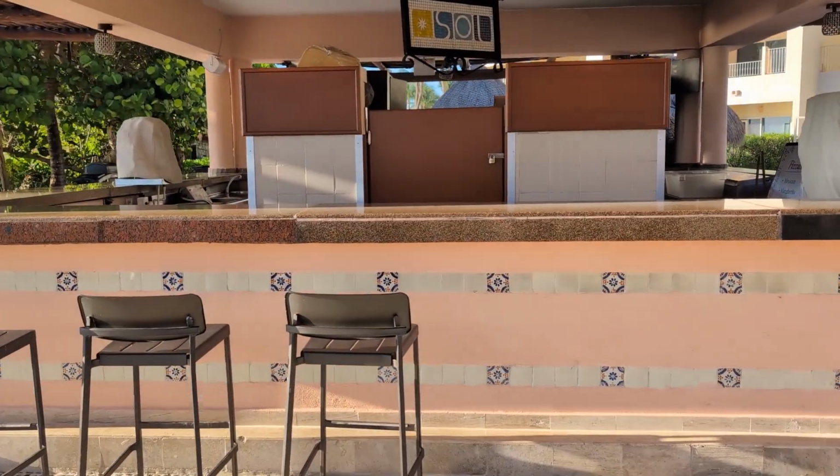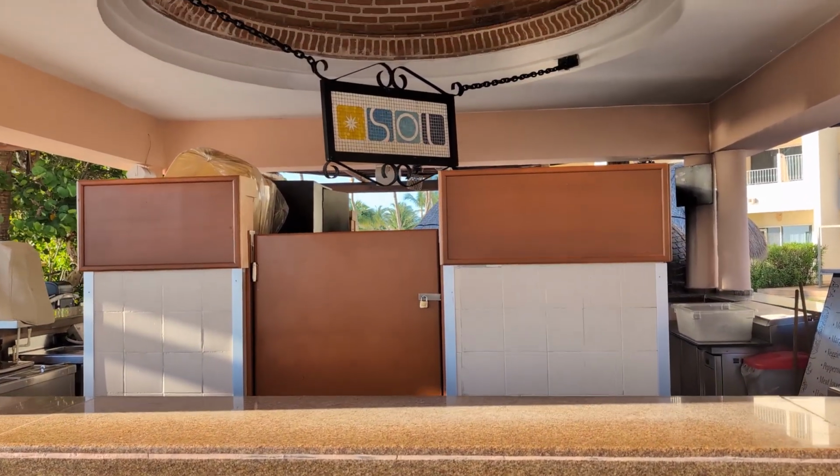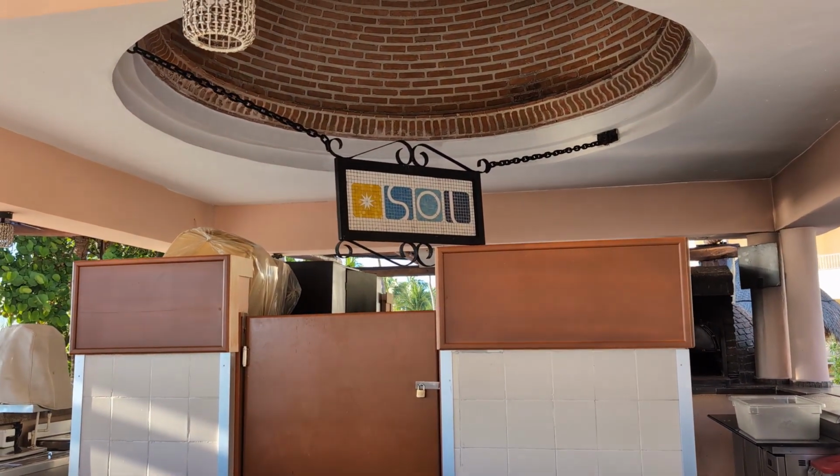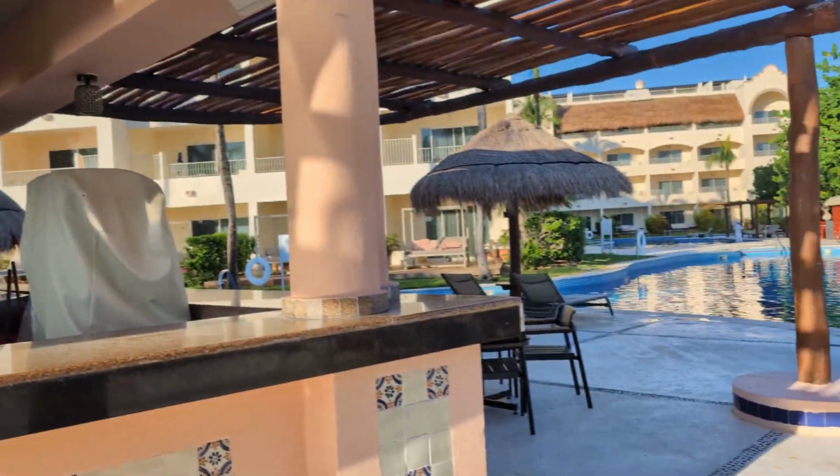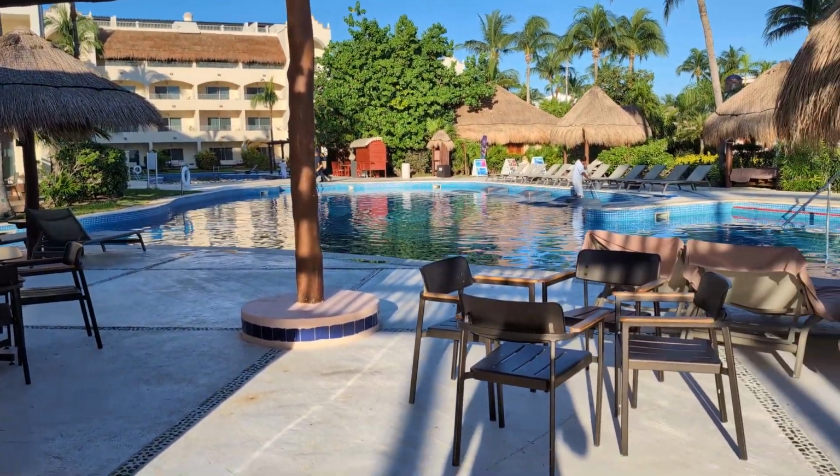on your favorite cocktail. Soul Bar offers a laid-back atmosphere where you can kick back and relax with friends. There's just something decadent about sitting with your own personal pizza at the side of the main pool, watching the activities.